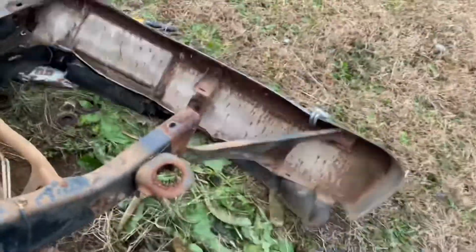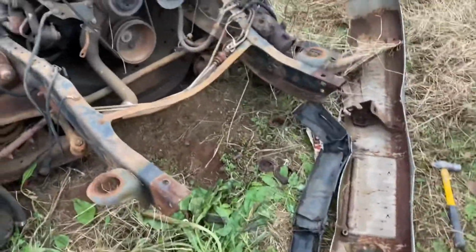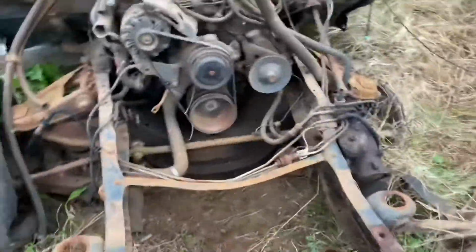Okay, so now she's ready to come off. We give it a cute little karate kick. Yeah! Now that's a feeling right there, to have that thing off. When you're working on something like this, you're gonna have tons and tons of rusted bolts.